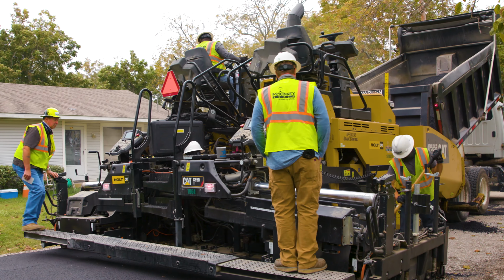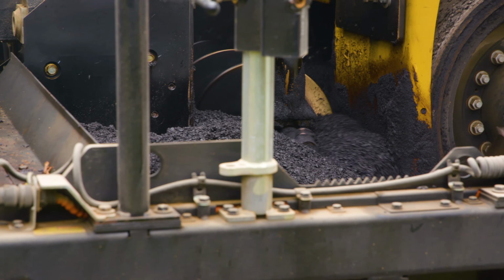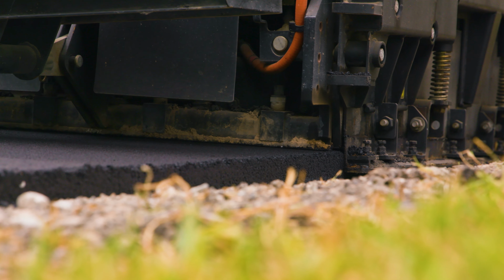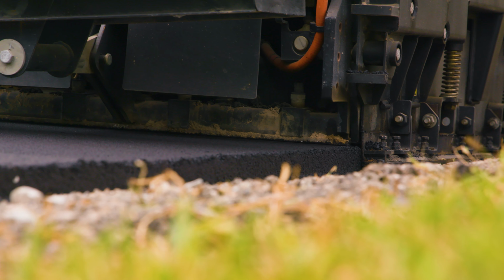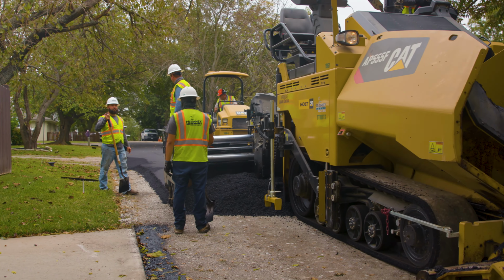The next main benefit is it's less time. We're cutting down what used to take sometimes 2 weeks. We're doing in no more than 5 days.